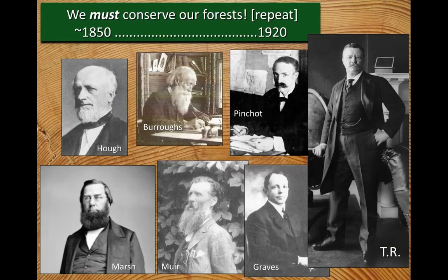It took almost a century for weary communities surrounded by cut-over forest, for scholars like George Perkins Marsh and Franklin Hough, and naturalists like John Burroughs and John Muir, joined by foresters like Gifford Pinchot and Henry Graves, and at long last, bold political leaders like Theodore Roosevelt, to bring our nation to its senses. Conservation was not an option, it was an imperative.